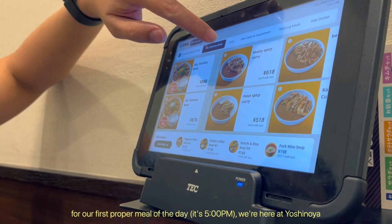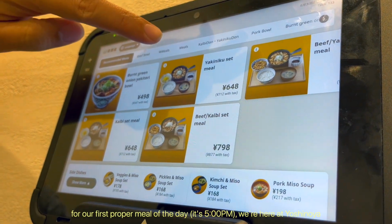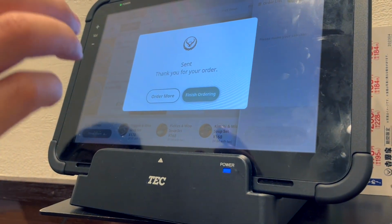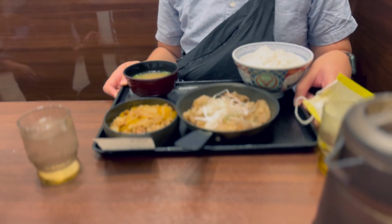For our first meal, it's 5 o'clock. 5 na, no? Dito kami sa Yoshinoya. How was it?